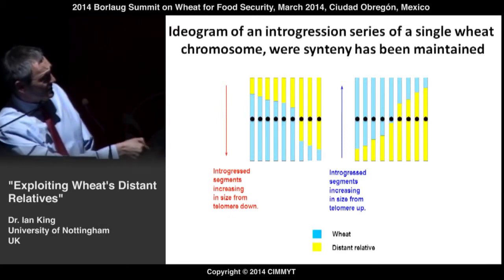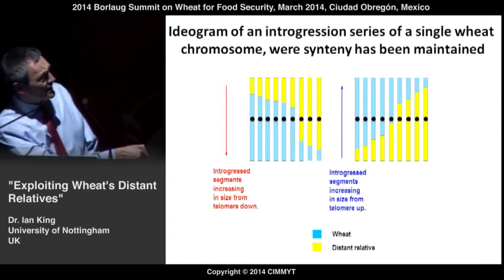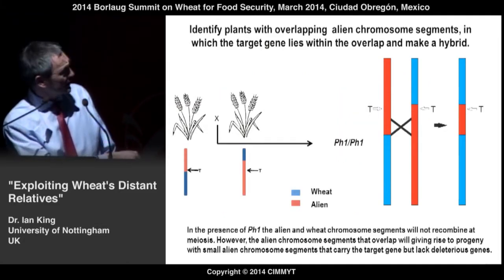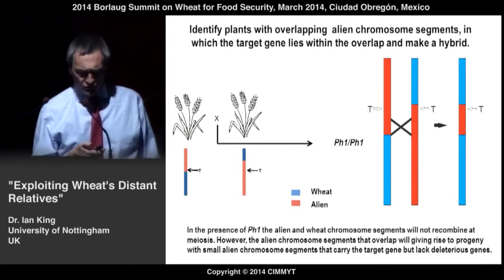So if you imagine this is an introgressed chromosome from a single plant, okay, each one of these represents a single plant, and one plant has a small introgression here, this is the smallest, the next one has a slightly bigger introgression all the way down, and they extend from this end of the chromosome. And you do it exactly the other way from the other way up. And why do we want to do this? The objective is exactly the same reason as Ernie put out in the first place, is you can intercross overlapping chromosome segments to try and reduce the segment.